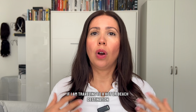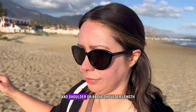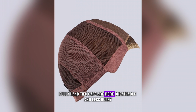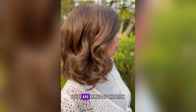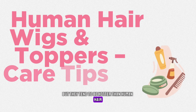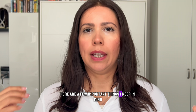If I'm traveling to a hot or beach destination, I keep in mind a few things. For example, I will usually choose something with a light density and shoulder or above shoulder length for everyday wear and beach days. Fully hand-tied caps are more breathable and less bulky. Heat-friendly synthetics are great if you are afraid of oxidation for your human hair pieces, but they tend to be hotter than human hair. Since most of my pieces are human hair, here are a few important things I keep in mind.